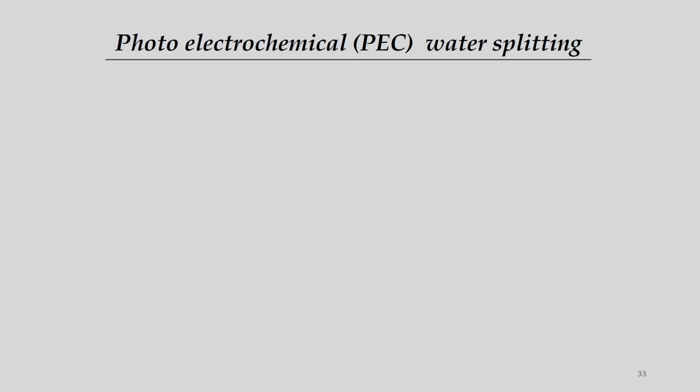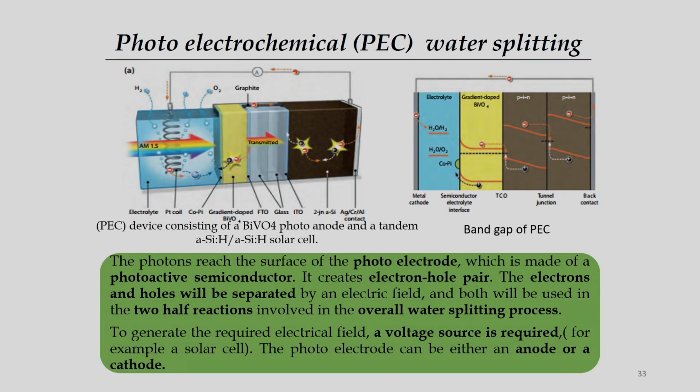And quickly let us learn what is photoelectrochemical water splitting. So the photons reach the surface of the photoelectrode, which is made of a photoactive semiconductor. It creates an electron-hole pair. The electrons and holes will be separated by an electric field, and both will be used in the two half reactions involved in the overall water splitting process. To generate the required electrical field, a voltage source is required, and this voltage source is nothing but solar PV energy. The photoelectrode can be either an anode or a cathode, which is shown here.